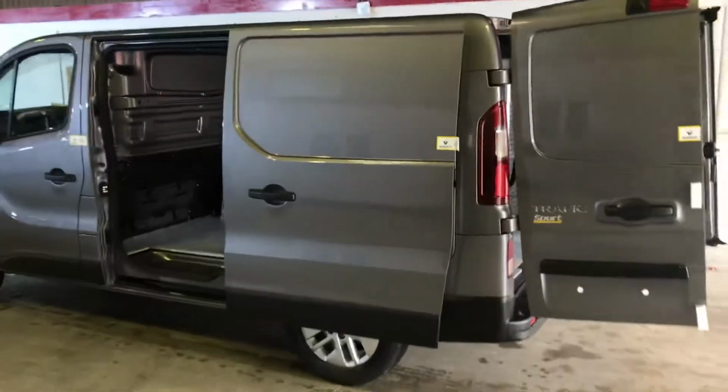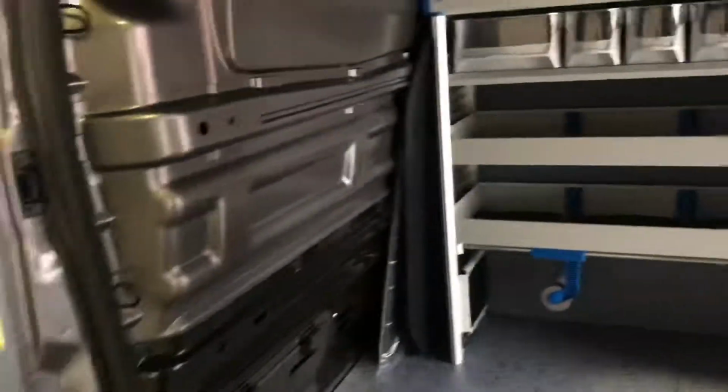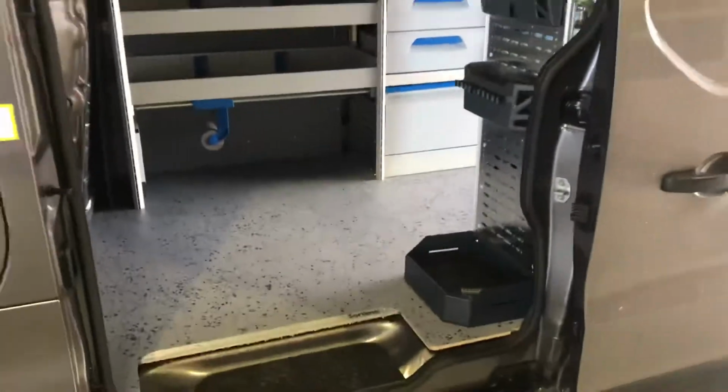This is the brand new Renault Traffic that we've been working on. So this has been carried out on behalf of Renault in Cambridge. So as you can see here, a really nice system. Looks professional, really high quality as well.